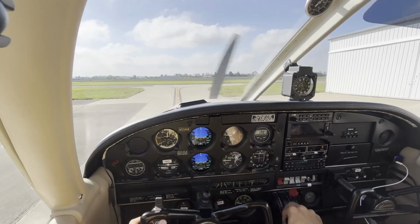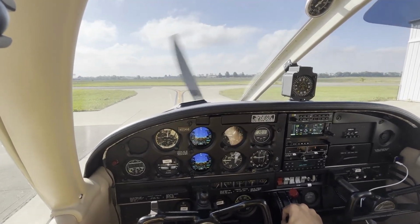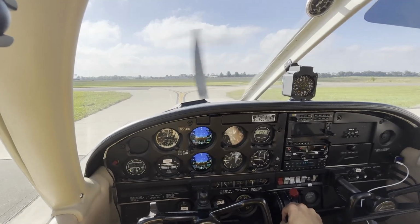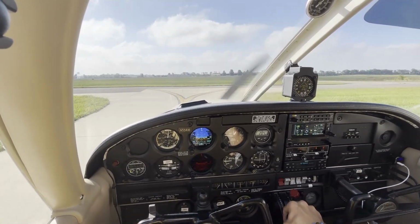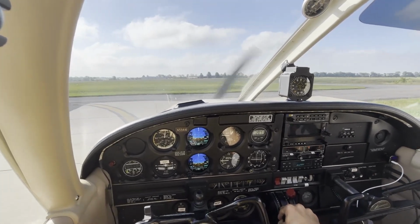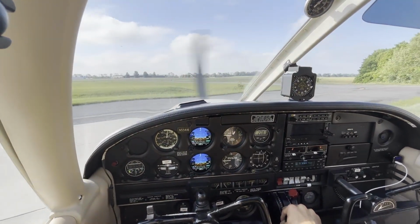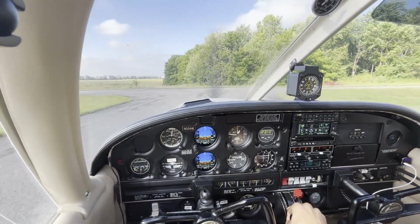The air's still cool. Okay, let's see. Yeah, we'll go down to 5 here. Addington traffic, Cherokee 55416 at the T hangars, taxi runway 5, Addington. Man, if this was technically advanced, you'd be golden. Yeah, I know.